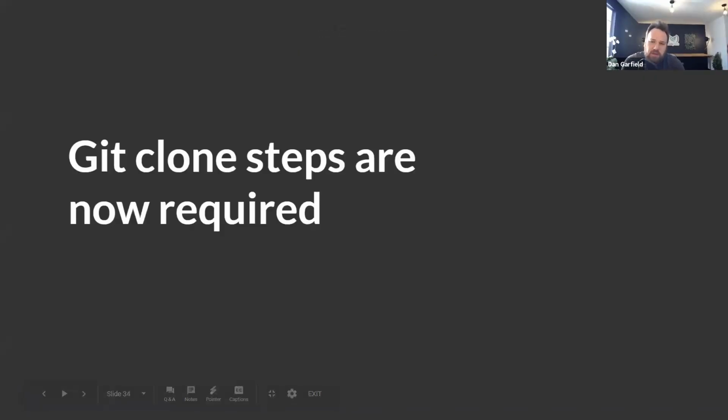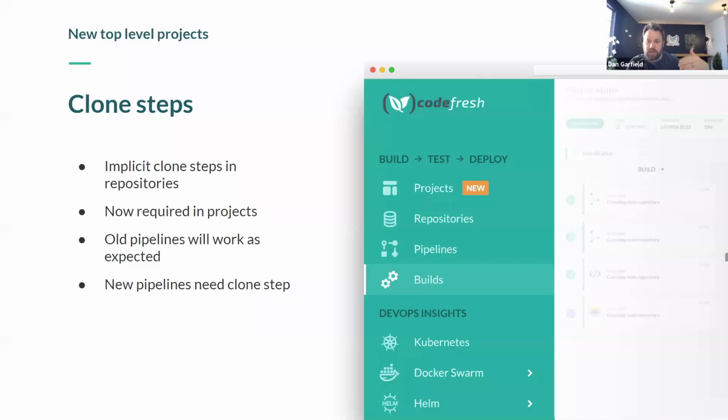One of the things that we found as we started this process of having pipelines that operated in the context of a repository and also pipelines that didn't operate within the context of a repository is that users were often confused by what git clone was happening and if it was happening, because those things were built right into when you added a repository to Codefresh. We found that was confusing, and it also didn't give people the flexibility they wanted. And so what we've done now is take out the default git clone step. When you go to create a pipeline, you will see a templated view of this, but now you do need to explicitly put the clone step into the pipeline.